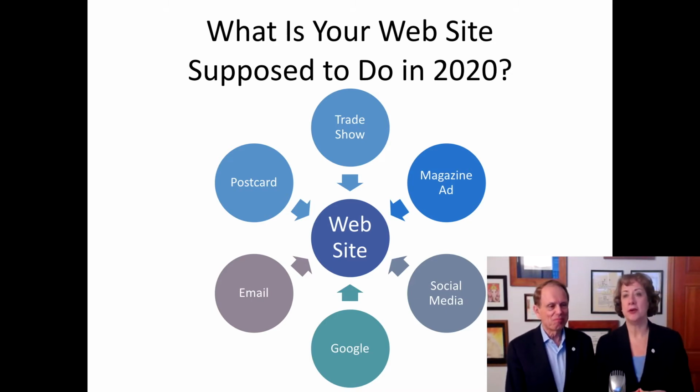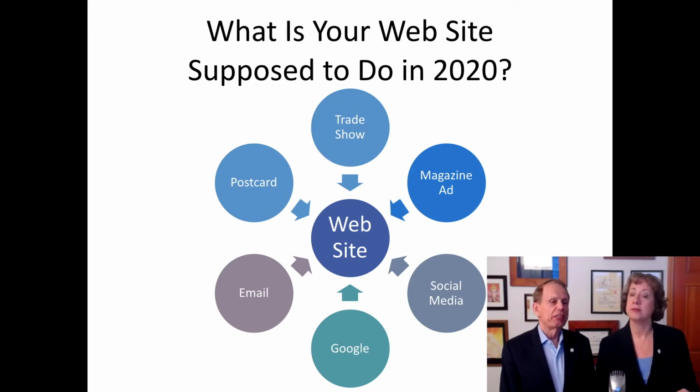But just about every marketing activity that you do nowadays, all roads lead back to your website. You go to a trade show and say, look this up on our website or connect with us on our website. You give people a business card at a trade show and it has your website address on it. They see a magazine ad: for more information, visit us online. If you post on social media, a lot of those posts are going to have links back to your website where they can go for more information. And if you still use business letterhead, it'd be on there too.